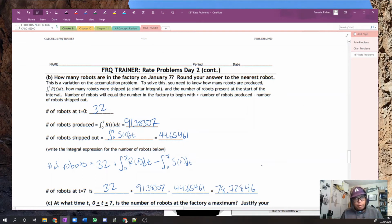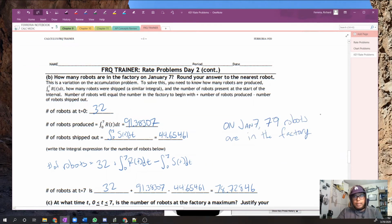Lastly, there's no space for it, but you really should be writing a summary sentence. So on January 7th, 79 robots are in the factory. Now, I know you might be thinking that maybe we should have been rounding all along the way. Maybe the answer should have been 32 plus 91 minus 44. But unless there's very specific instructions to keep rounding all along the way, you don't really need to do that. So try to follow the instructions as far as what's said and what is not said as well.